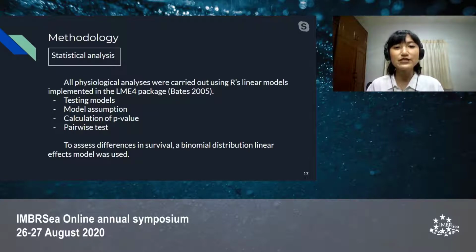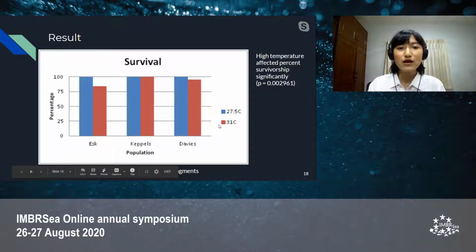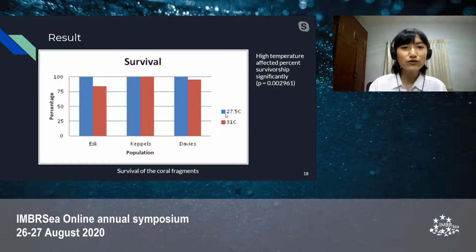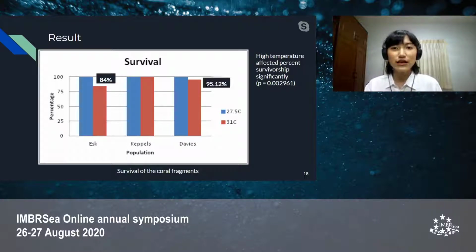And to assess the differences in survival, a binomial distribution linear effects model was used. So for the results, the survival was not significantly impacted by the population, but the high temperature affected the percentage of survivorship significantly, with p-value 0.002961. As you can see, in the ambient temperature, or the blue square, the survivorship remained 100% in all 3 populations, but in the hot treatment, the survival of Esk is 84% and the survival of Davies is 95.12%.